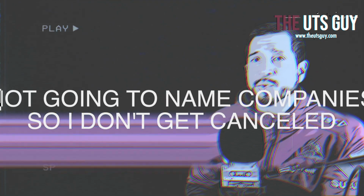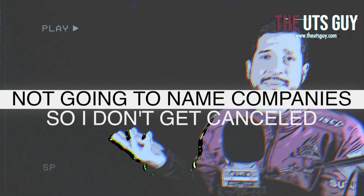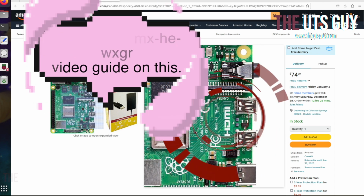I have a ton of tutorials on how to make travel routers so you don't have to buy anything from these companies anymore. You can buy something like a made in the UK Raspberry Pi, turn that into a router that's faster, more powerful, and pretty cool.